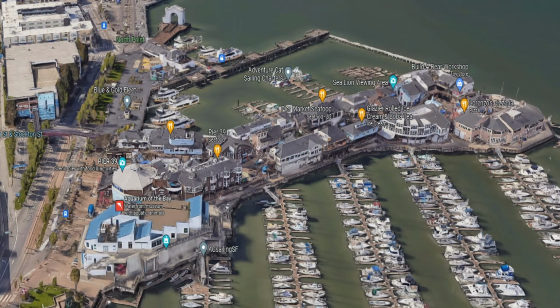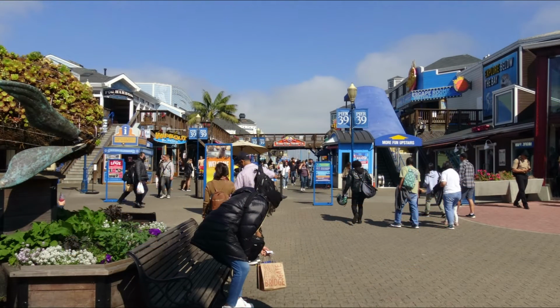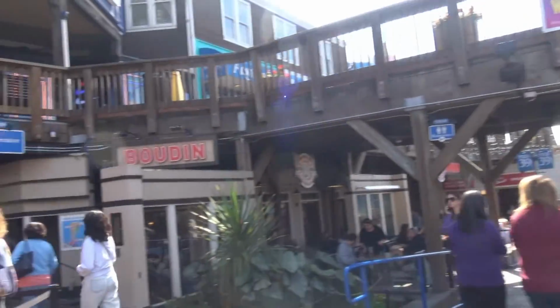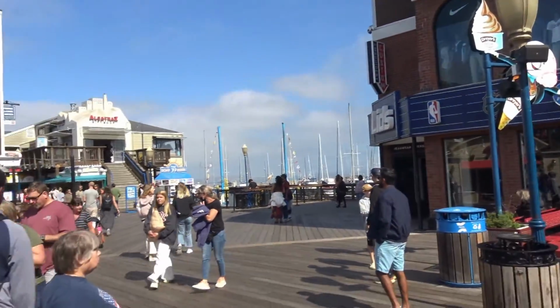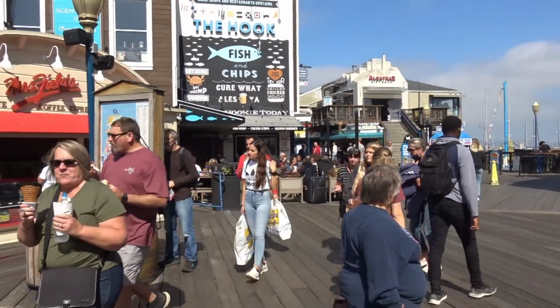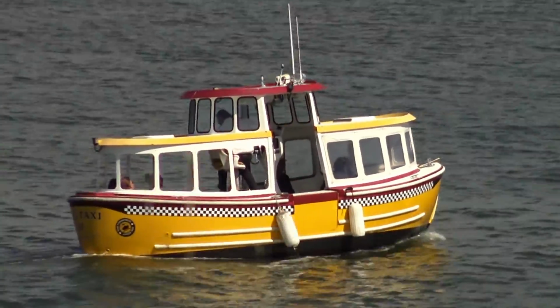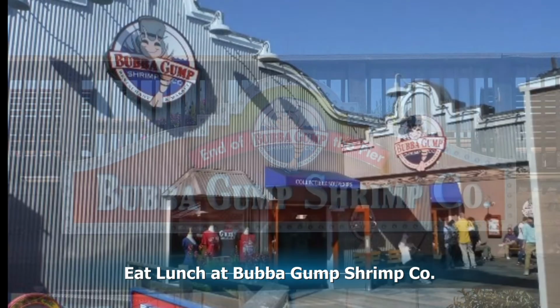To be honest, Pier 39 is basically a tourist trap with a lot of places to eat and gift shops. And we're going to spend a little bit of time here looking around before we eat at Bubba Gump's. They have a small boat that's a bay taxi that'll take you from place to place on the water rather than driving, and we're going to eat lunch at Bubba Gump Shrimp Co, as we said.